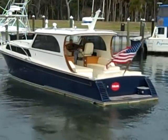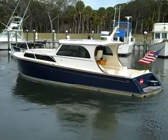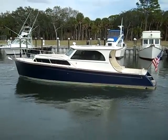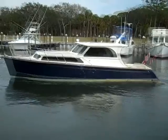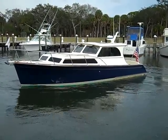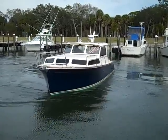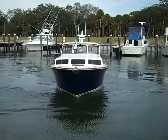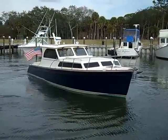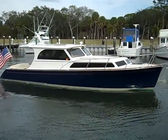This is the 2006 Marlow 375 Prowler. Beautiful boat in meticulous condition and priced at the lowest price in the world. As you can see, we're spinning it. This boat looks like it would be at home off of Maine, Nantucket, Palm Beach, Boca Grande. It's just a stylish, beautiful boat.